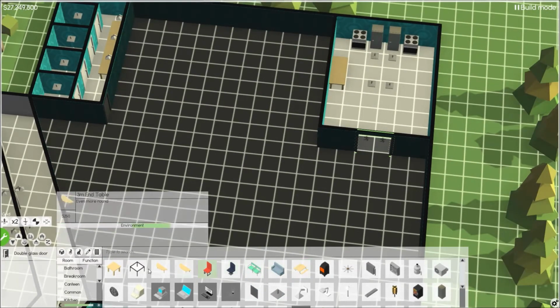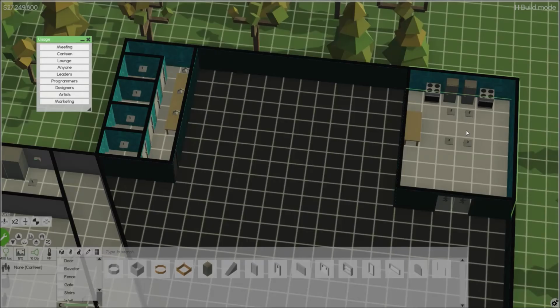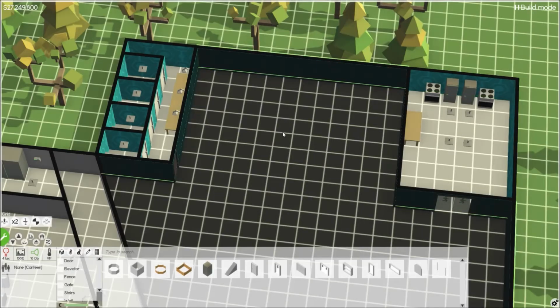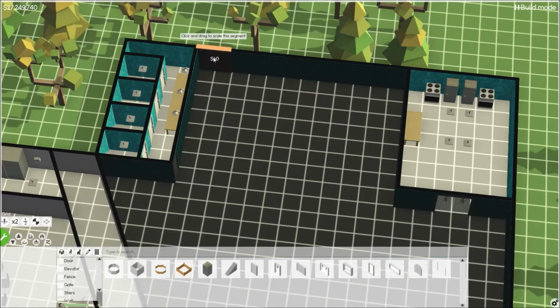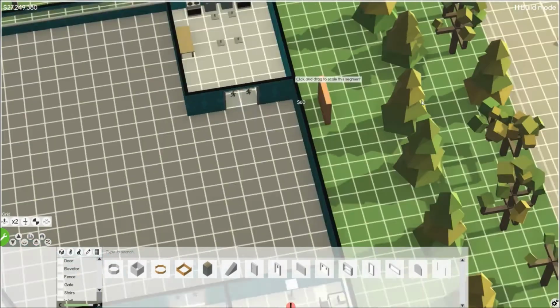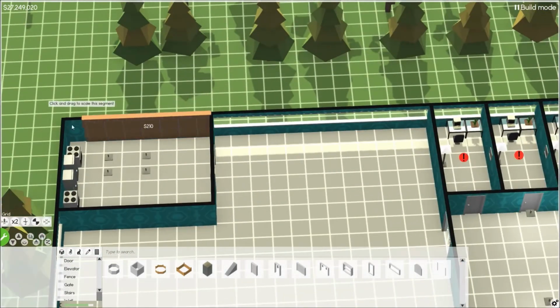And now what we need to do is, I think, can I assign this specifically to a kitchen? No. This should be assigned to a canteen, though. Not that it really matters. Now, doing that got rid of my nice glass window walls, so... Damn it, game. There we go. We want some natural light in here. Looks quite nice. I mean, we could make the kitchen windows too.